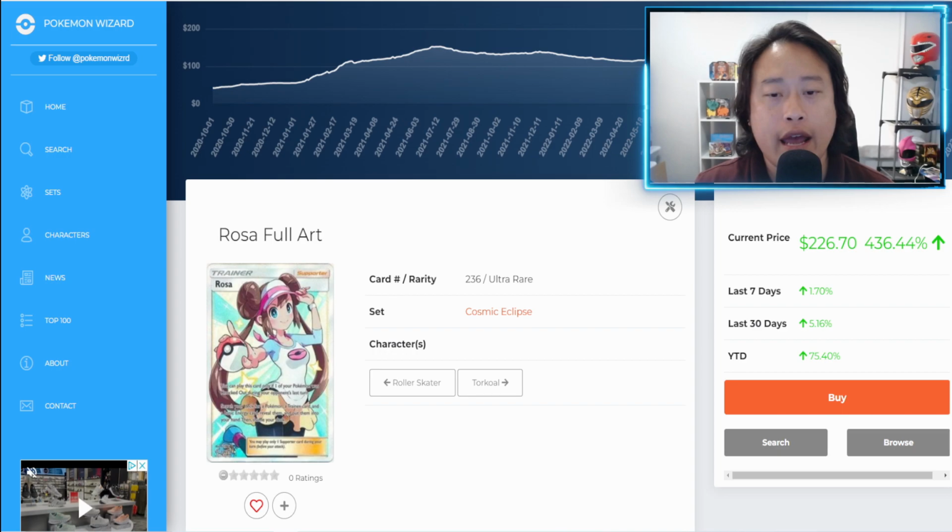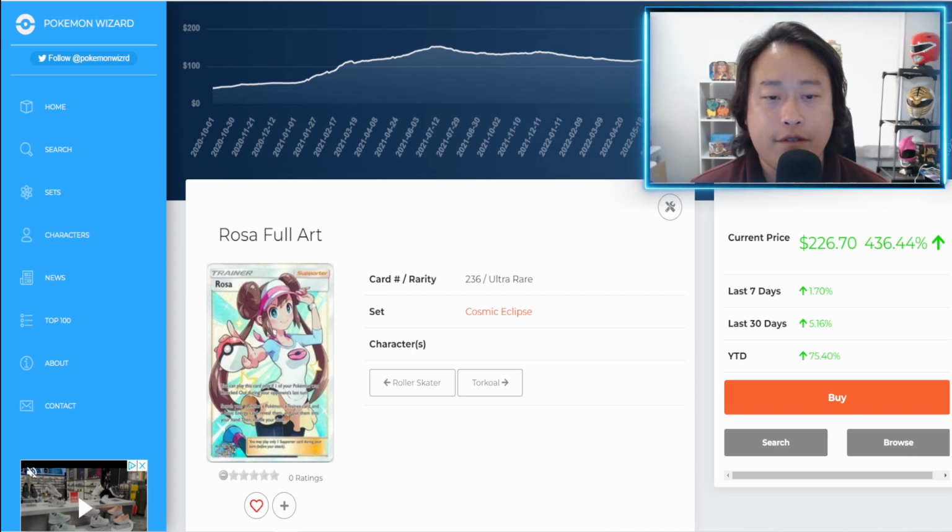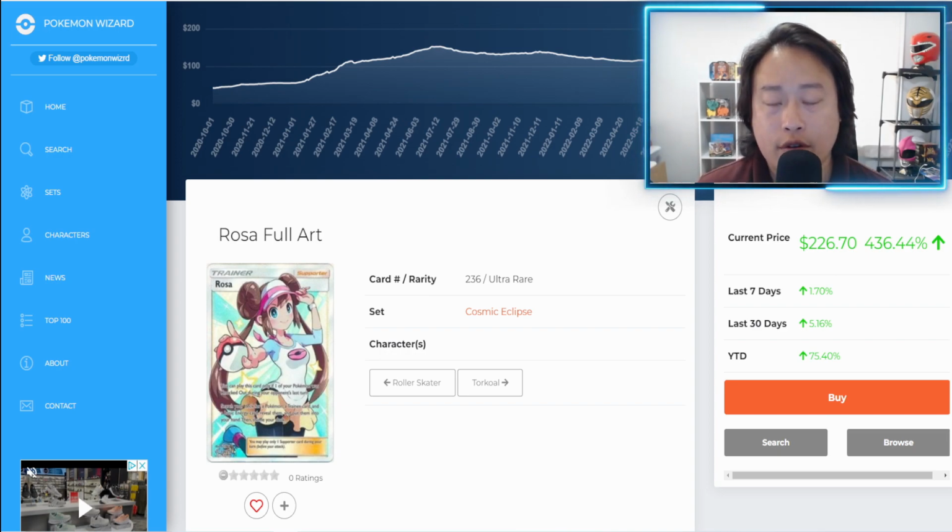Today we're going to be looking at a case study of Cosmic Eclipse, how the singles have been performing over the past year or so, how sealed products have been performing as well, and kind of seeing where graded cards are standing right now in the current market.